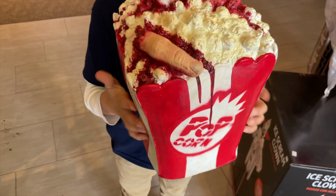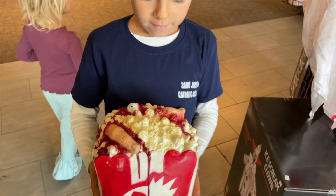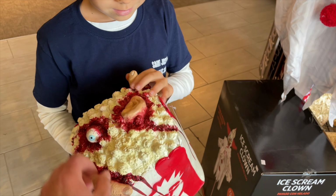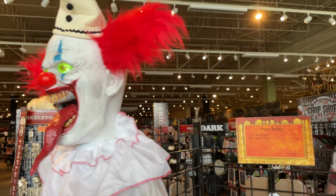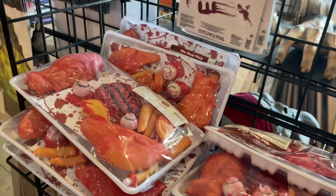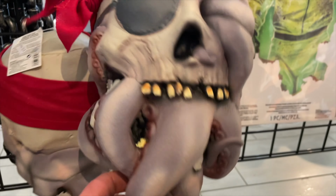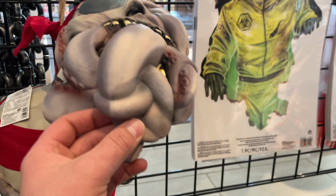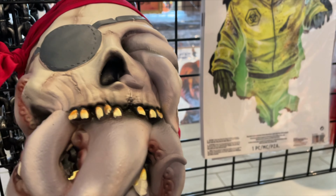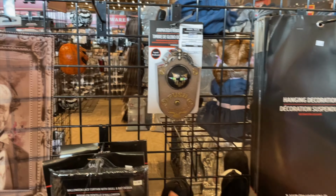Found some popcorn. That looks good. You got the popcorn? You get a popcorn machine? Want to try some of it? Maybe an ear, an eyeball, or a finger? I'm running a little low on refreshments. We have the chop chop. Does this look appetizing to you, Jack? Pirate. It's like a zombie pirate. Look, that's like an octopus coming out of his mouth. Jack, we have a doorbell right here. Doesn't look like it's working, really.